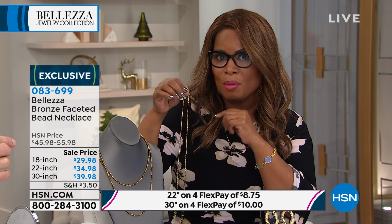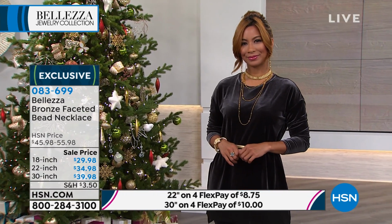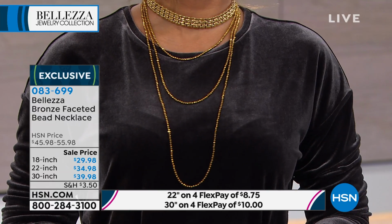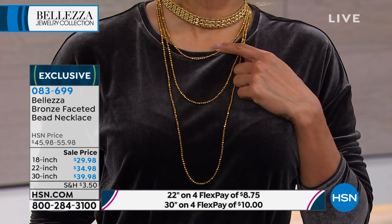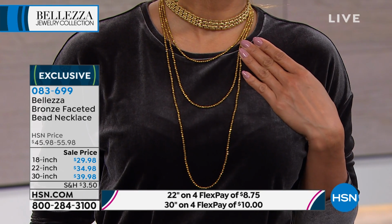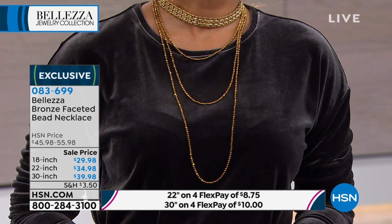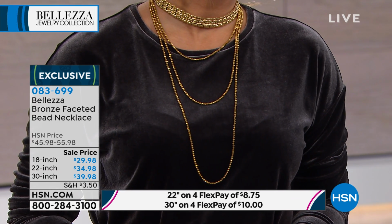When we saw Val a moment ago, she has all 3 layered, and that's such a pretty look. And if you're spending several $100s on gold necklaces, you might have to forego that look. But with these prices, it's affordable to buy all 3 to create that layered look that we know is so trendy and beautiful and elegant. So if you'd like to shop, let us know. We have all 3 lengths available for you.